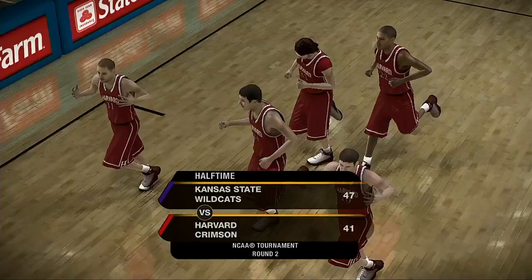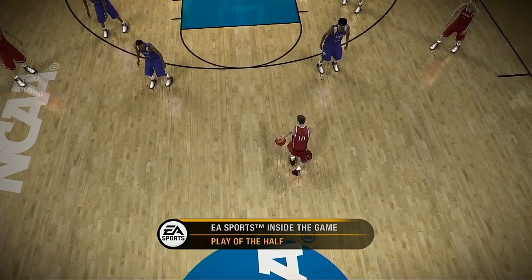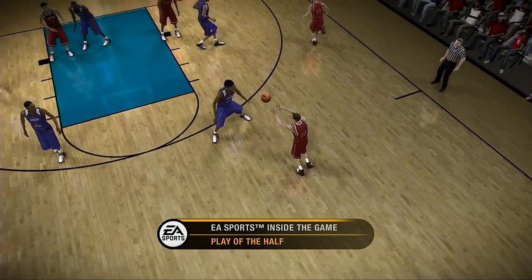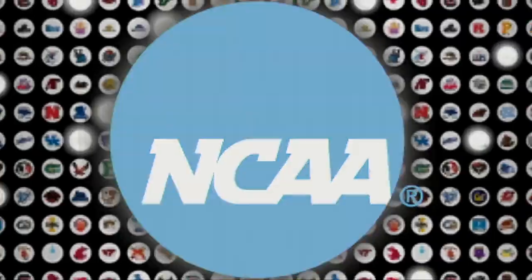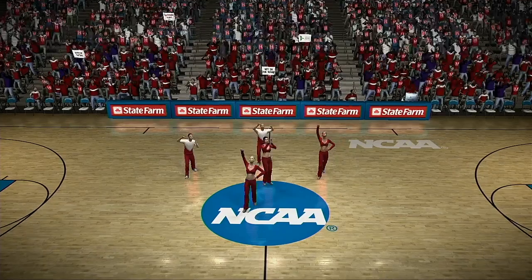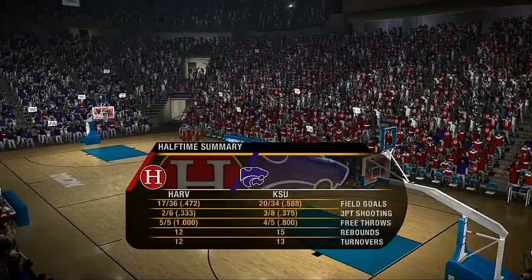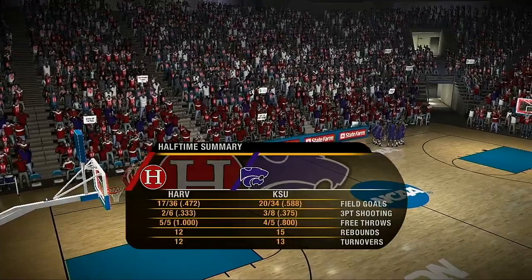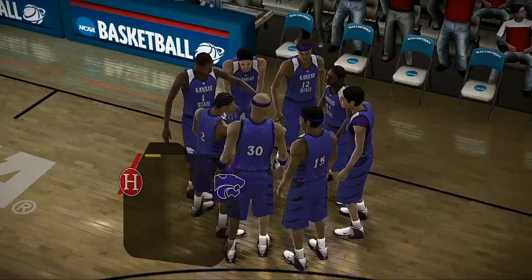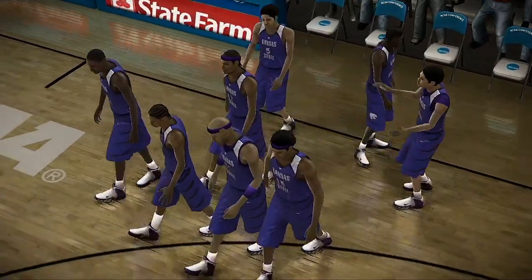At the end of the first half, the Crimson are trailing by six. Best play of that half. Let's take another look. Harvard seemed to have caught the turnover bug in that first half, Dick. And that was big, and it bit them hard. You can't put points on a board if you turn the ball over. They better hope it doesn't come back to haunt them.